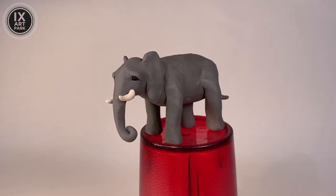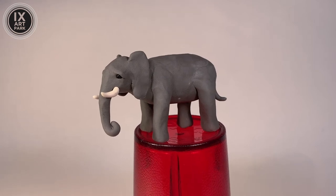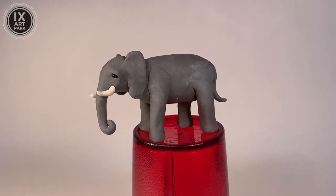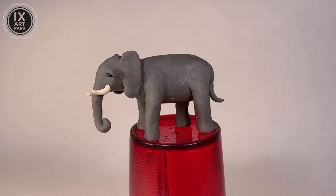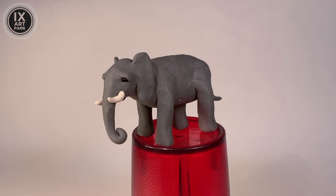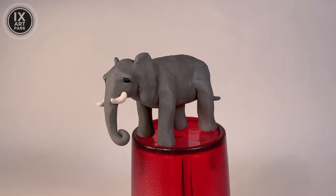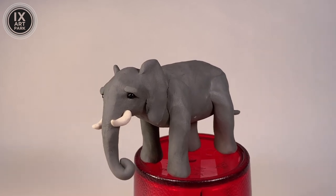And there you have a clay elephant. Again, this is one way to create an elephant out of clay. There are many, many ways to do it. But that's a fun trick that you can try again and again and again. Oh, he's coming to get you. He's coming to get you.